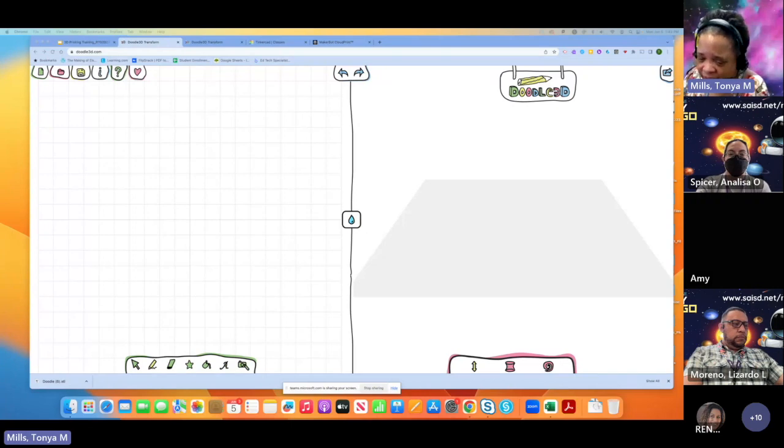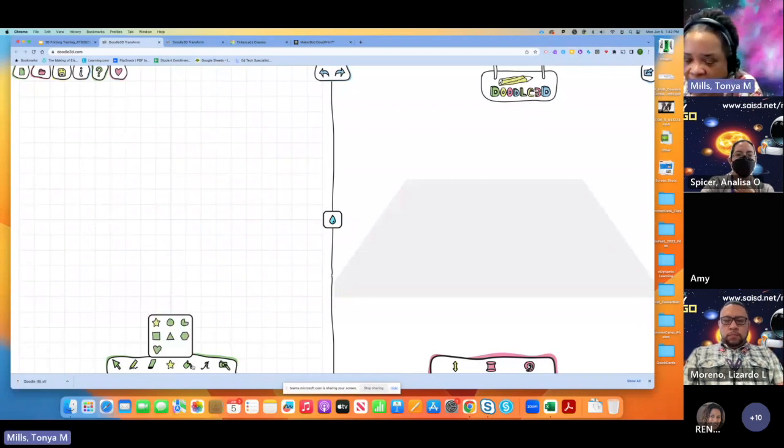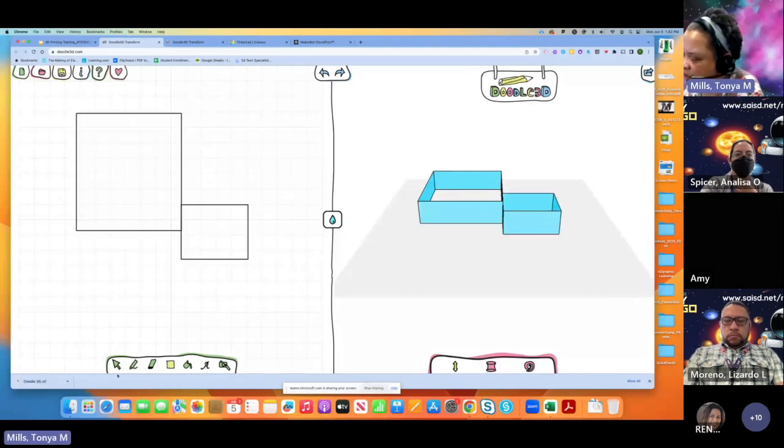So if you take a look at the actual screen, you'll see that you have a left-hand side and a right-hand side. On the left-hand side is the 2D version of what you're going to do. On the right-hand side is the 3D version of what you're going to do. I would like for you to go down to the very bottom of the screen and find the star. Go down to the bottom of the screen and find the star. When you click on the star, I want you to go ahead and pick a shape. Any shape you want. Now you can also stay with me on this side with what I'm doing and just watch, or you can go off on your own. It's entirely up to you.